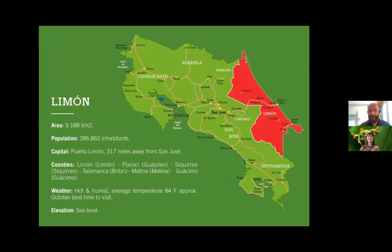So this is the map of Costa Rica, just to recap for those who haven't been with us in the previous webinars. As you can tell here, all the Caribbean coast of the country is covered by this province, which is actually the 7th province of Costa Rica, the province of Limon, which in Spanish means lemon. The area of this province is over 9,000 square kilometers. So it's one of our smallest provinces, even though it's kind of long, but it's very narrow. So that's why it's a little small.